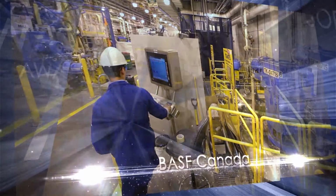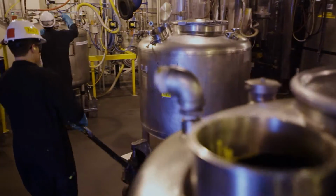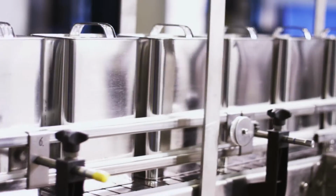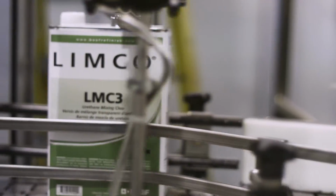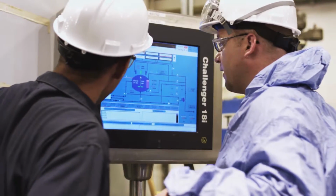BASF Canada. In Windsor, we have a facility that produces paints and coatings for the automotive industry. Products that are used by original equipment manufacturers, and also we produce refinish coatings for the collision repair shops across North America. This is a complex procedure, the manufacturing of paints. It's all about mixing a very large number of ingredients in a very efficient way and always producing the same kind of quality. So the consistency of quality is really essential.